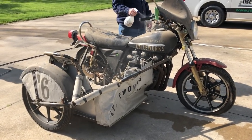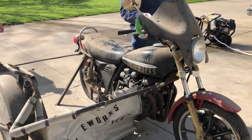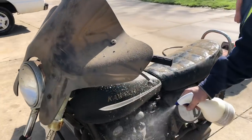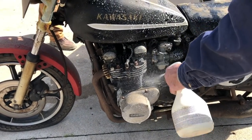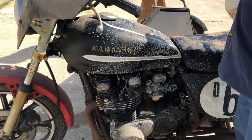This is my favorite cleaner because it makes me look good and I can be lazy. This really does the job. Plus, we need to get this, because we're going to get this motor running. We'll take the sidecar off, and this will just make life a lot easier for us. We'll get all the major crud off, then we'll go at it again.